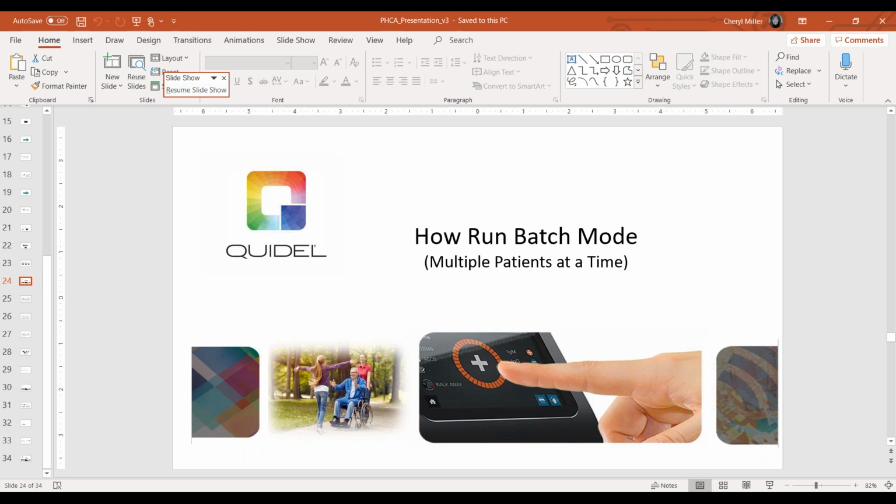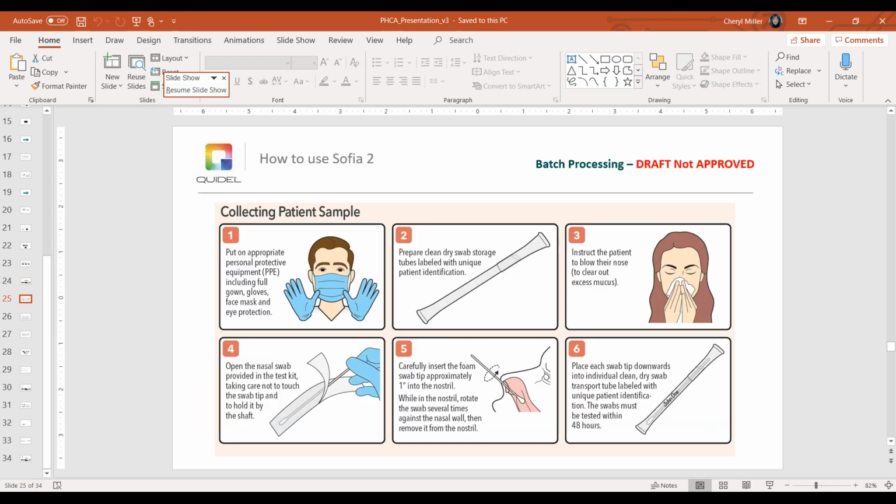All right. Well, thanks, Cheryl, so much. So what we're going to go ahead and focus on today in the next few slides is the read now mode, which we also call the batch mode. And this is where you can process the multiple samples at a time that Cheryl alluded to earlier. So let's go ahead and dig in a little deeper.